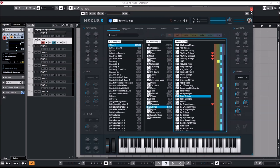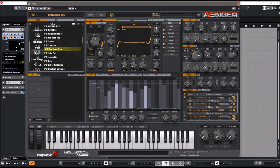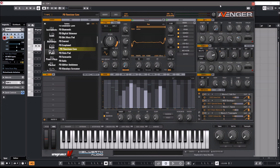just Nexus, not more. Avenger, yes, I have a lot of fun working with Avenger because it has so many possibilities. It's really amazing. Fantastic job from the guys, but for me it's too much. I don't have enough time to work with it. I just use the presets and edit a little bit, but really I can recommend. It's a very, very good tool, and I know people, they produced whole tracks with Avenger.